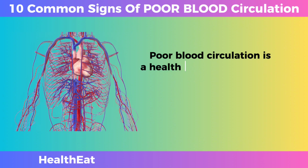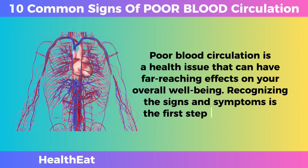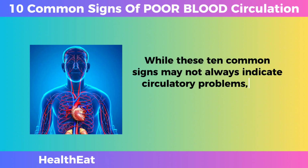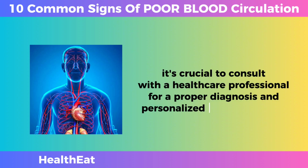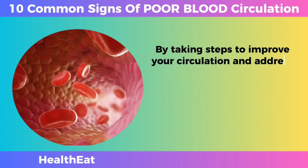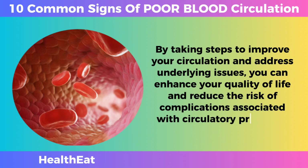Poor blood circulation is a health issue that can have far-reaching effects on your overall well-being. Recognizing the signs and symptoms is the first step in addressing the problem. While these 10 common signs may not always indicate circulatory problems, they are essential to be aware of. If you suspect that you have poor blood circulation, it's crucial to consult with a healthcare professional for a proper diagnosis and personalized treatment plan. By taking steps to improve your circulation and address underlying issues, you can enhance your quality of life and reduce the risk of complications associated with circulatory problems.